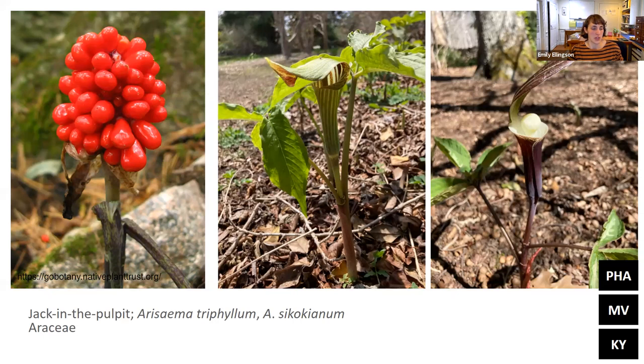You may be very familiar with Jack in the Pulpit, Arisaema triphyllum. So this one in the middle is the native plant. These plants are in the arum family. A lot of wetland plants are in this family. A characteristic can be that they have this thing right here, called a spadix. That's like the flower, this fleshy structure that has flowers on it. And then its cup will be covered by what we call a spathe, which is like a leafy appendage that covers it.